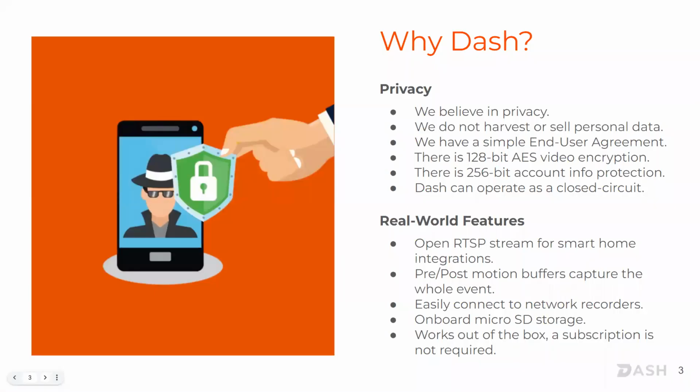So what are the reasons you would use the Dash Line? First is gonna be privacy. When it comes to privacy, we keep that at a very high standard. So there's 128-bit video encryption. There's 256-bit account encryption. We don't sell any personal data. We have a simple end user agreement and it can operate as a closed circuit system. Some features, like I mentioned, an open RTSP stream for integration, pre and post motion buffers to capture entire events. You can easily connect to an IC Realtime NVR or HDVR. And it works out of the box. There's no subscription required. It's just an account that needs to be created.